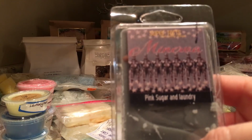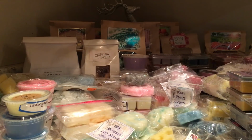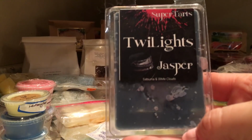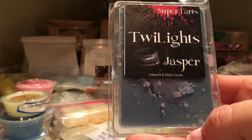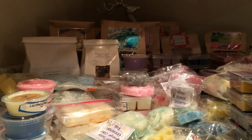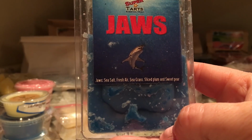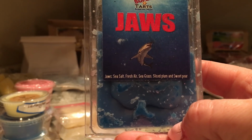A favorite of mine, Minerva, pink sugar and laundry. Perfect for my bathroom. I love it there. I've not melted this one yet, but it smells amazing. What a great blend. Satsuma and White Clouds, which is Twilight's Jasper. And Jaws, which you know exactly where that's going. It's in my bathroom. And it's just sea salt, fresh air, seagrass, sliced plum, and sweet pear.